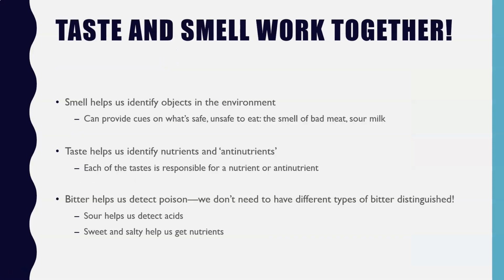safe food. So taste and smell work together, as we've talked about. Smell helps us identify objects in the environment. It can provide cues on what's safe or unsafe to eat. That includes the smell of bad meat, rancid meat, bad vegetables, rotten fruit, sour milk. Taste can help us identify what is called a nutrient or what we would consider an anti-nutrient, something that is not helpful for us, but is rather harmful for us.